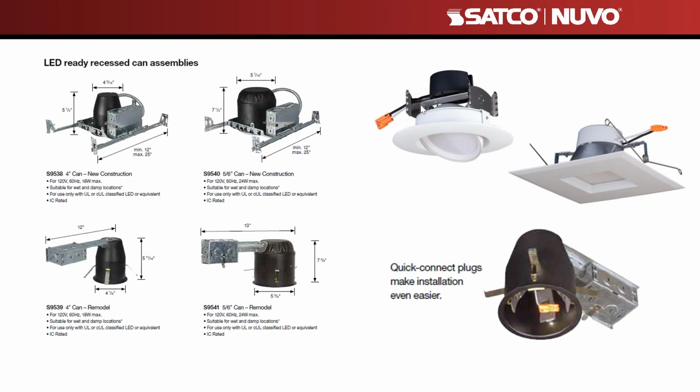You take our integrated downlight, what we say is a retrofit. You put the 2 orange connectors together, and then you install the housing, the integrated housing, into the can, and you're done. So we call it a retrofit. It can also be used in new construction and remodels, and we have the housings to go with it.